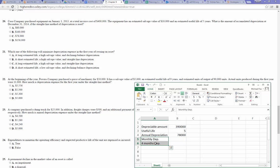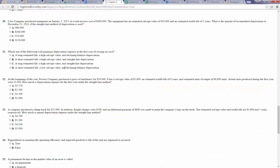So if we know that 1 year's depreciation is $78,000, 2 years of depreciation would be $156,000. And that's the amount of accumulated depreciation at the end of December 2014.